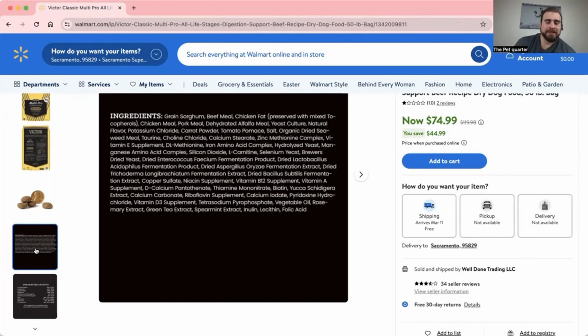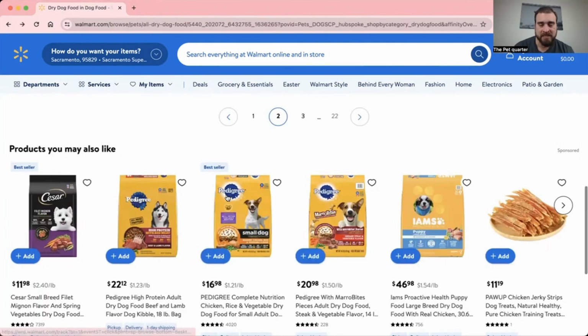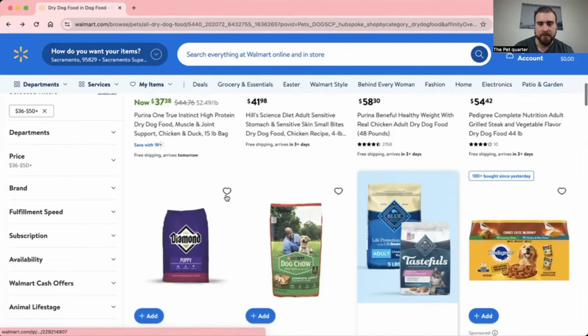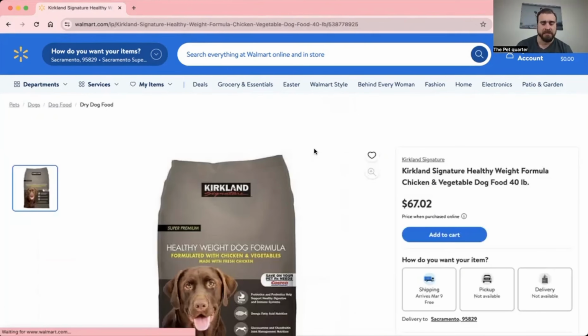The first ingredient should never be grain sorghum. These retail for $120 or $75. That's a very expensive bag of sorghum. I'm not a fan. Let's look at Kirkland.